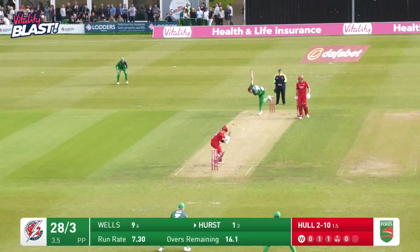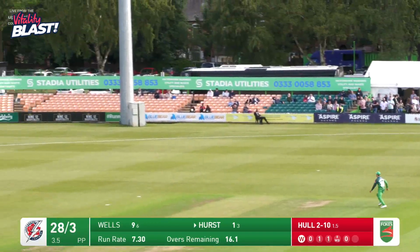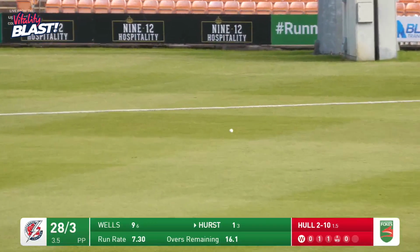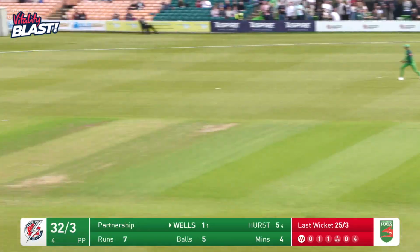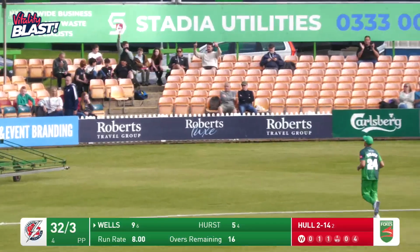Slope he comes. Hurst steps across his crease, pulls in the air over mid-wicket again. Didn't quite get it all, but he's going to get 4 for it. From the pavilion end, he's up to the wicket. He bowls, and this is turned around the corner. It's over the head of the fielder.